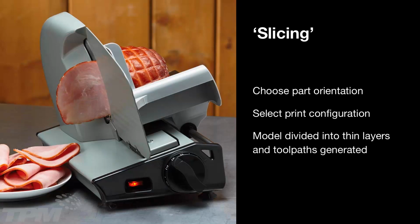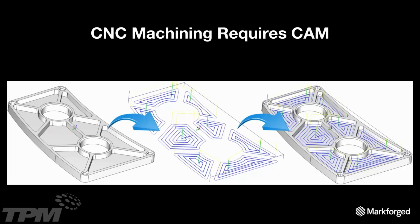So you take your part, you choose the part orientation, you pick the materials, you pick the density fills, and then it will divide it into many, many layers so that the printer understands how to print it. If you guys are familiar with CAM for CNC machining, it's the same idea, right? Slicing takes in the part information and generates a G-code, a toolpath, so that the print head, or the high precision glue gun, can actually move around and produce your part.